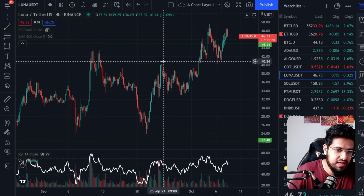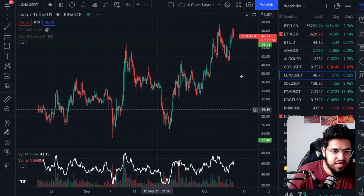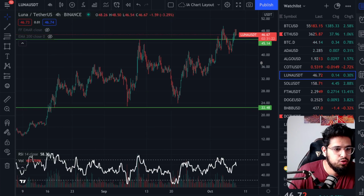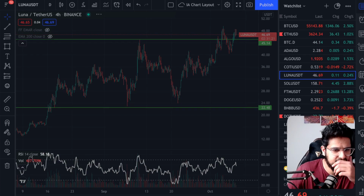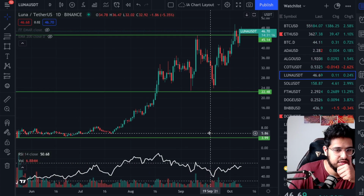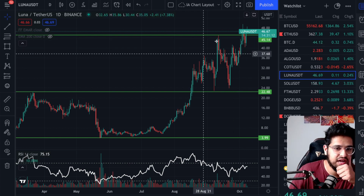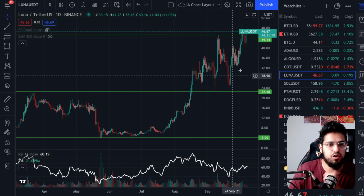Higher lows and higher highs, and that means we're in a nice healthy uptrend here for Luna. So Luna's looking good. Let's just have a look at the daily, see if we can spot anything. And there you go. So you can see it's creating higher highs, higher lows, and trending higher with our higher highs as well. So good move on Luna.